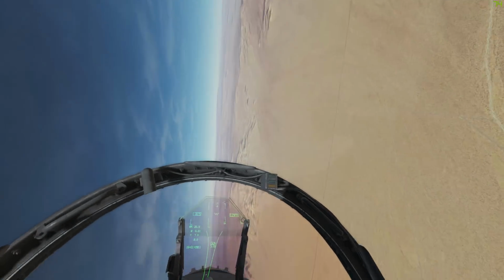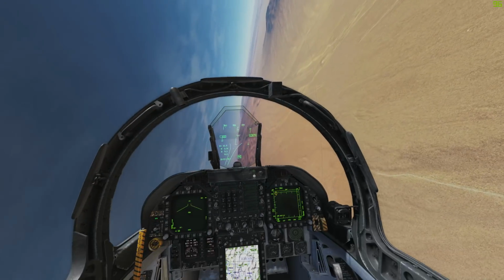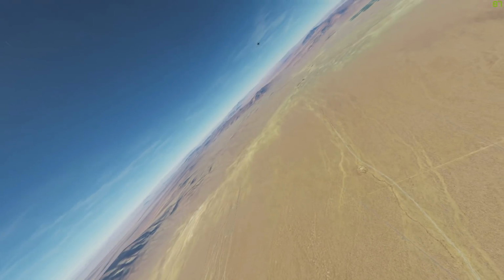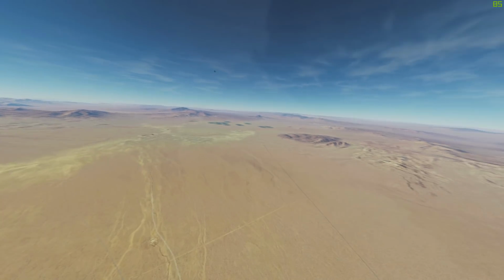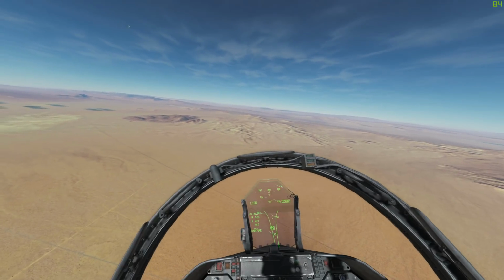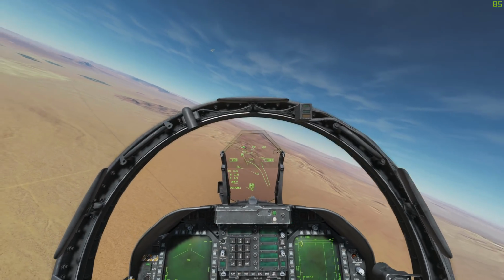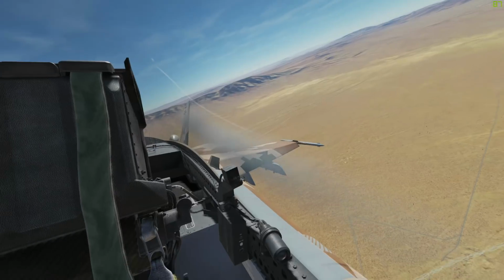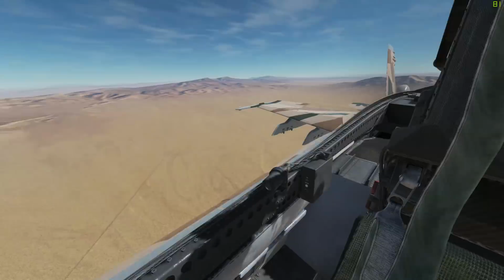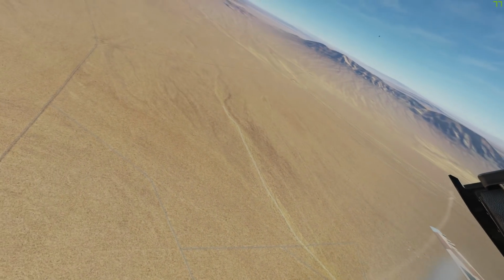So even though he has me at a disadvantage throughout, I'd say maybe two-thirds of this fight, he's on my rear quarter, he's in pretty good firing position, or at least close to it. If you've got a good padlock on him, and you have at least even a little bit of energy, you can throw him off. Another thing you have is excellent slow speed handling in the Hornet. So if you do bleed off your energy, you still have control down to really low speeds.